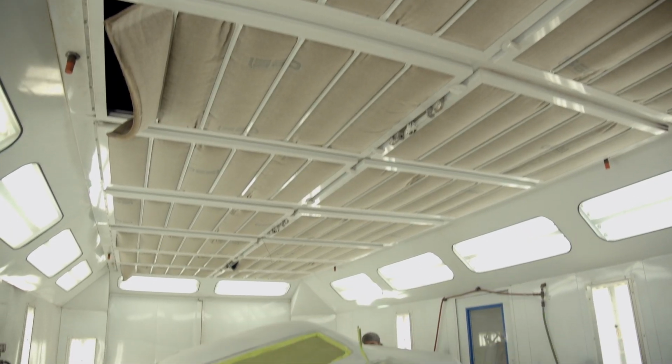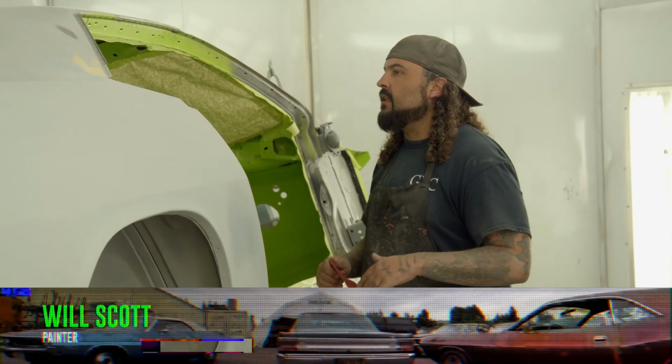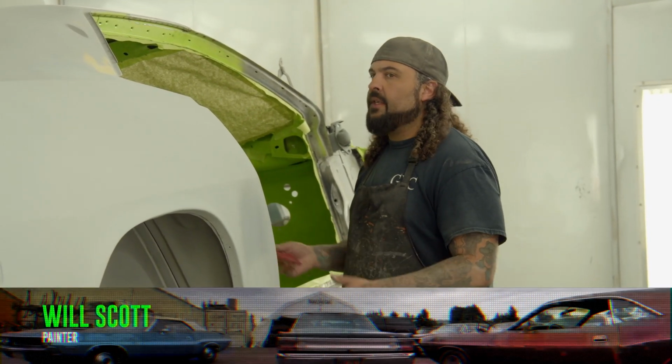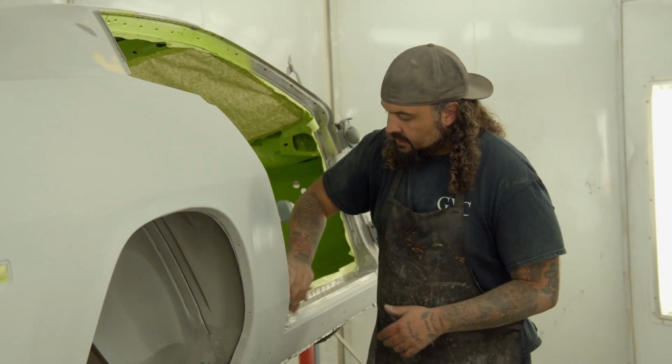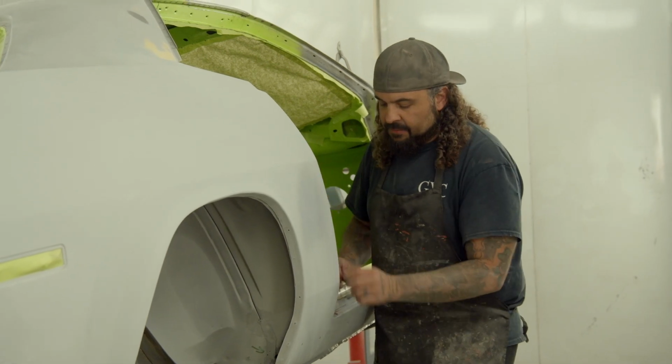We're getting ready to shoot this 1970 Cuda. Limelight, super cool color. We haven't done one in a little while like this, so kind of go around, do a few touch-ups, stuff like that, and then get the car painted and get cut and buff done and get it over to assembly.